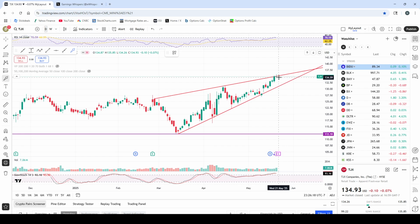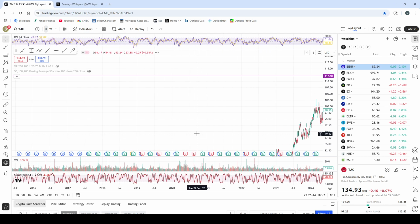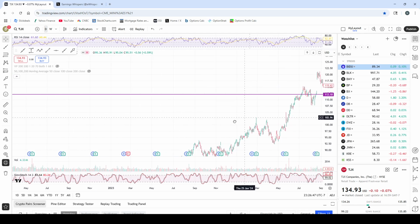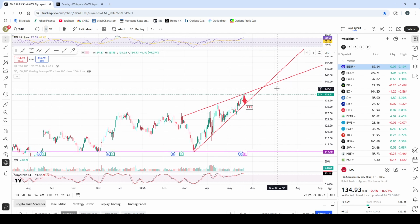So I'm looking for a pullback to 131, unless it has a really good number. Oh wow, it's basically at an all-time high right now, so the sky's the limit for it. But that means most likely we have a pullback due to the overbought condition and the top of the channel.